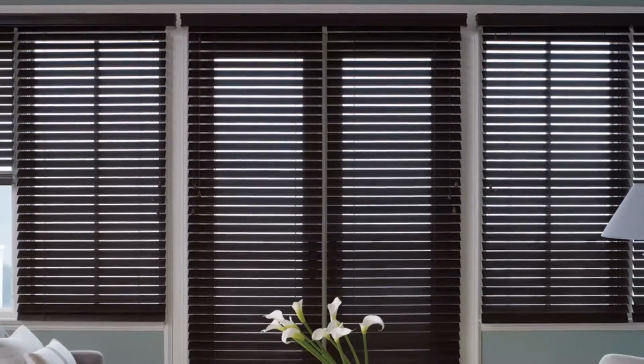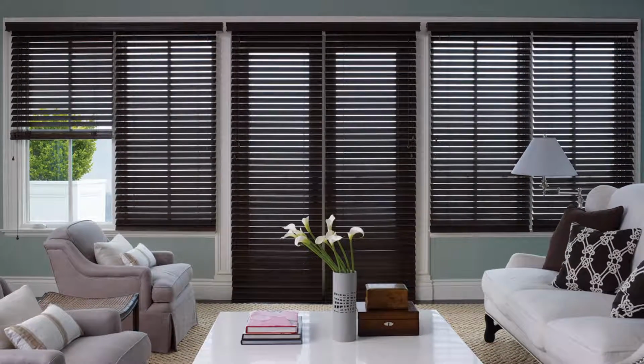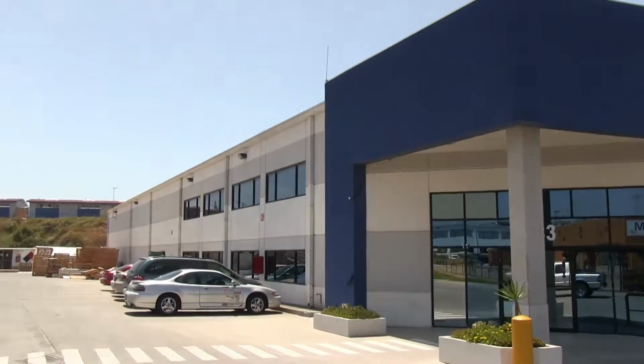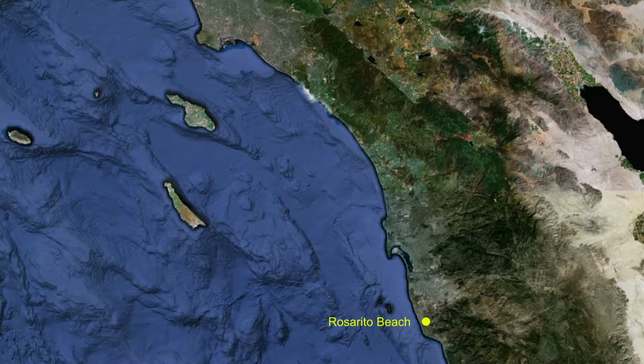Ever wonder how these beautiful quality wood blinds are made? Follow us as we go behind the blinds to see exactly how your custom wood blinds are fabricated to our thorough, exacting quality standards. Wood and faux wood blinds are produced at our fabrication facility, one of the largest in North America, located in Rosarito Beach, Mexico, just 20 miles from San Diego and 150 miles from the Port of Los Angeles.